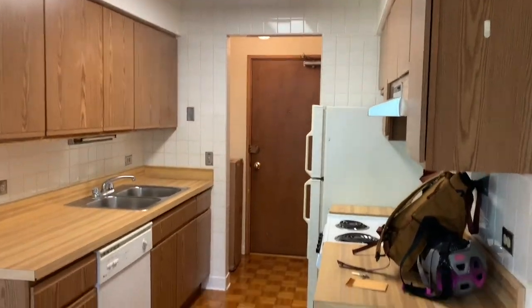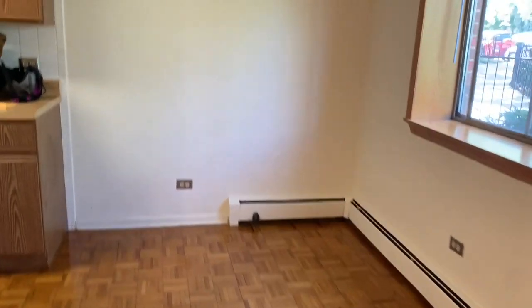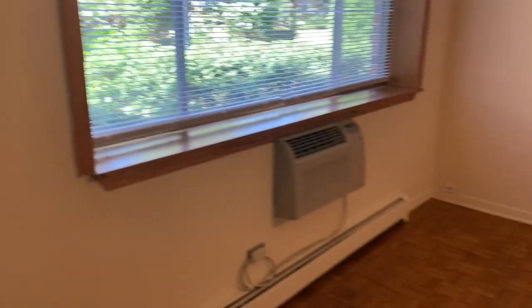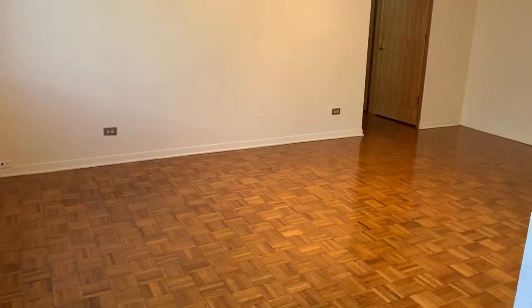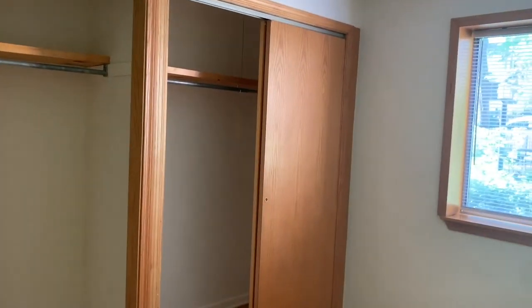So the kitchen's kind of in its own area over here. And then where I'm standing right now is a really big dining area slash I think probably my work area. Lots of windows. And then over here, this is the living room. And then this way is a bunch of closets. So there's 1, 2, 3 closets, the bathroom, the bedroom's pretty big too, and there's also 2 closets in here.